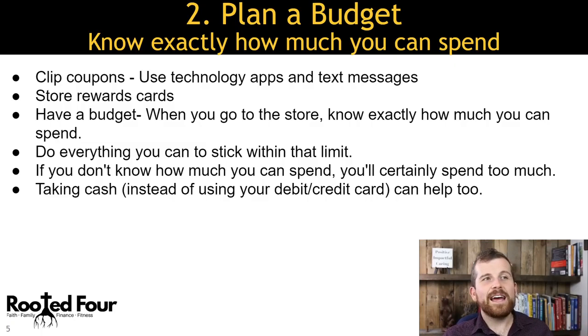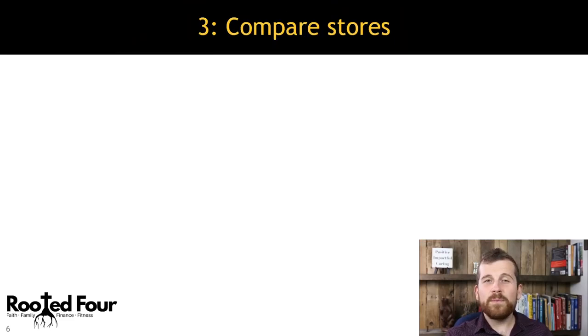Like I said, you've got to have the budget. And if you don't have a budget and you don't know how much you should spend, how much you can spend, you're probably going to overspend. Right? So taking cash. This is a very good tip. Instead of using your debit card or credit card, take cash. This can assure you that you're not going to buy something that you don't need if you don't have the resources to overspend. Right?